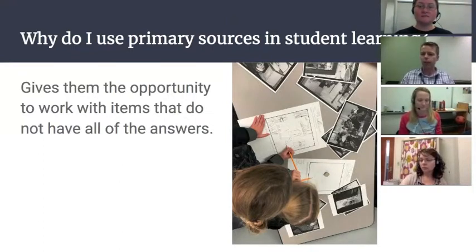So in this photo, or in this picture that I've taken, for example, we've got a mapping activity where the students are given historical photographs from a Thanksgiving dinner from the 50s. And all these photographs are actually taken from the same room. And my task to them was, can you take all of these photographs and make me a map of the room? It wasn't something that was necessarily right there in front of them.